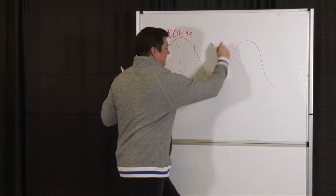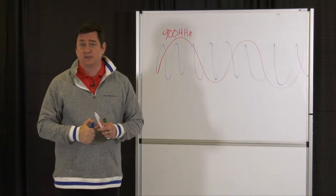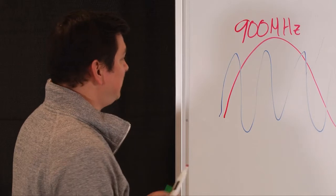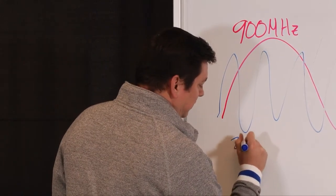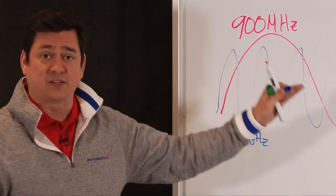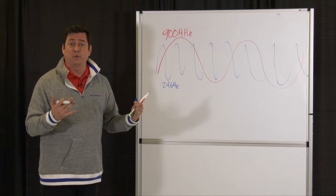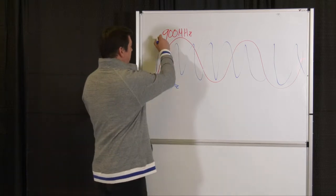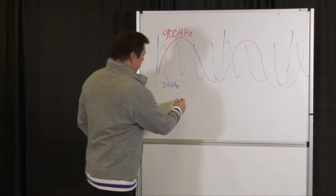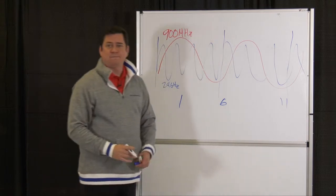Next would come Wi-Fi. And again, for my scientists, my RF engineers, my people who are way smarter than me on this, please, these are just illustrative and are not to scale. Wi-Fi is a 2.4 gigahertz frequency, so it operates faster. It's outside the range of 900 megahertz, so the two can interoperate pretty well. Wi-Fi is broken down into three channels: 1, 6, and 11. That's what's out there.